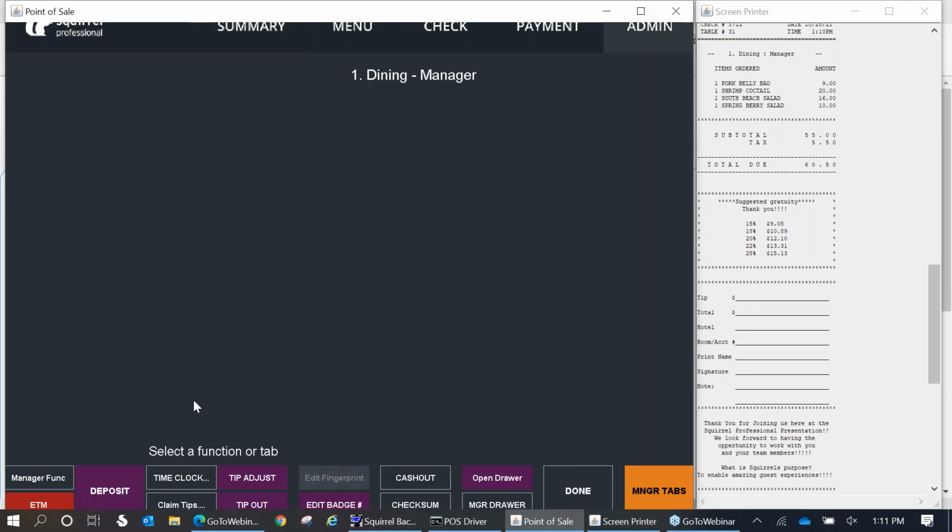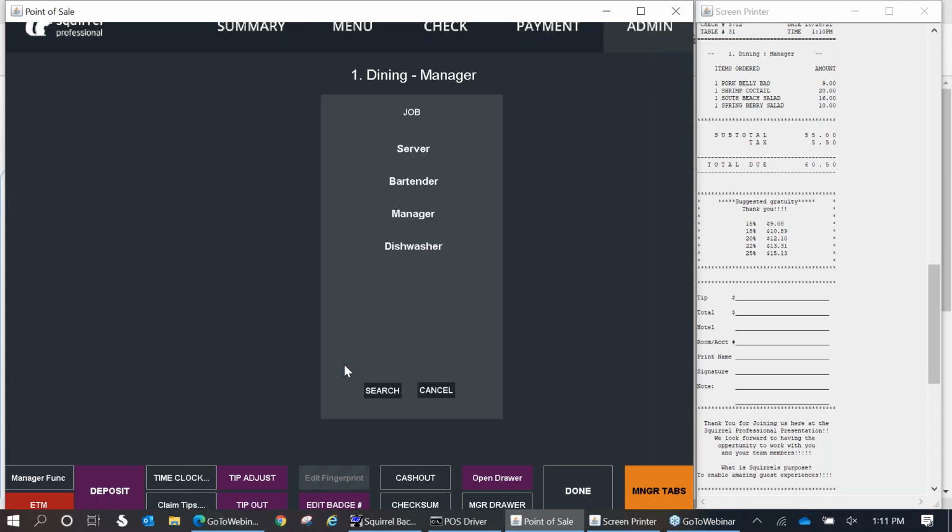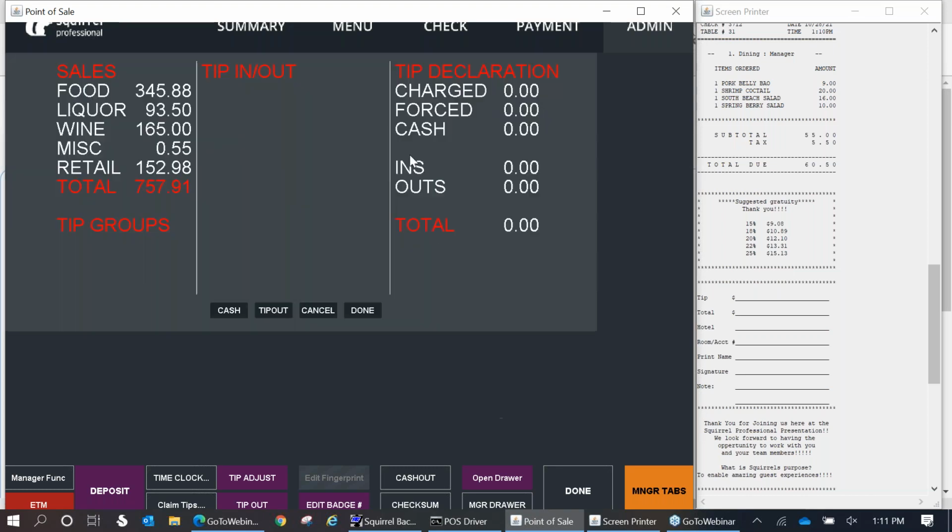The next feature that I'm going to show you is what we call our tip out feature. And not a lot of people know that this is in here. It's a pretty exciting feature. It gives us a lot of ability to tip out staff based on their job and the different things that they're doing. So I can come in, select server. Now I can come up here and see what my food sales are, what my liquor sales are, what I've done total, and what my tips are. So my charge tips, my force tips, and if I put in my cash tips, and then I can actually tip out.